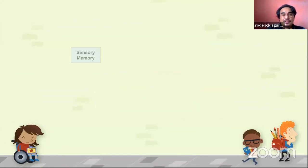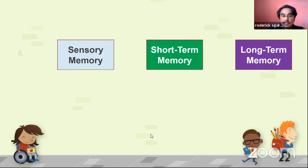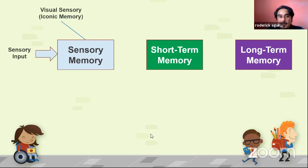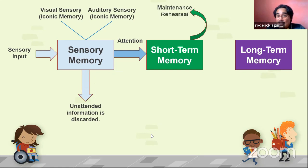So let's now proceed to helping our students process information. Let's review what we just did. Our students are getting information input from the environment, and the most prevalent information that they will get and process in the sensory memory would be the visual and auditory sensory inputs. The more ways we can help our students pay attention to this information, the easier it will be for them to try to understand it, okay?